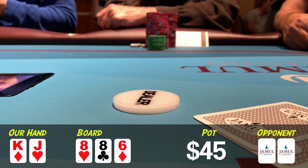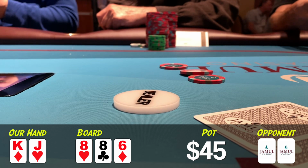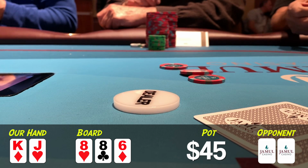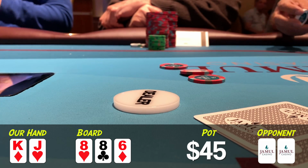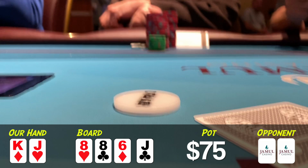Action checks to me. This is such a dry board that my opponents are gonna miss a bunch. So I think we could get away with a cheap bluff here. I make it 1/3 pot, 15 bucks. Small blind makes the call and the big blind folds. Turns the jack of clubs, we pick up top pair with a pretty good kicker.